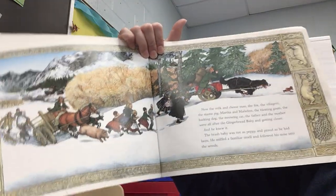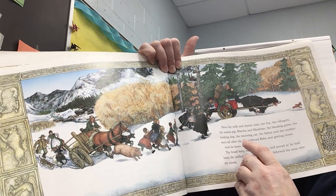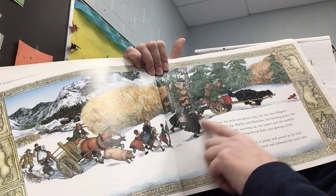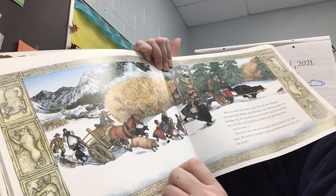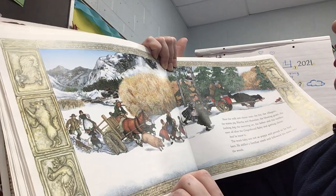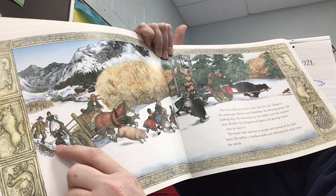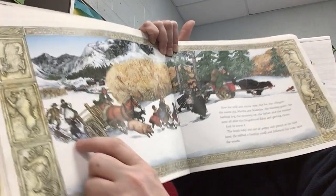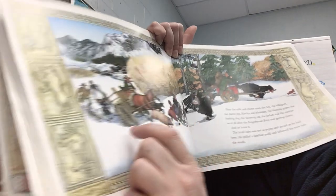Now, the milk and cheese man is right here, and the fox. I don't see the fox in the picture. Oh, there he is. The fox, the villagers, the mama pig, Martha and Madeline. Martha and Madeline are over here. The bleating goats, right here. The barking dog, ruff, ruff. There he is up here. There's a dog there. Oh, that's a different dog. There's the dog back here. The barking dog, the meowing cat. Meow, meow. Can you see the cat?